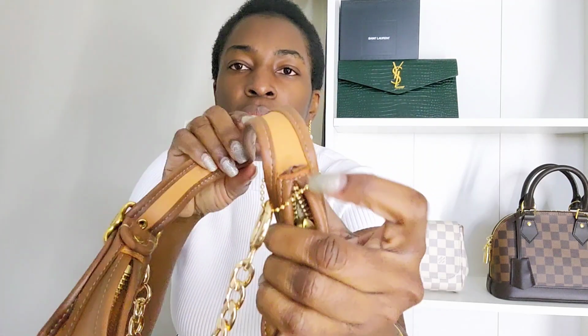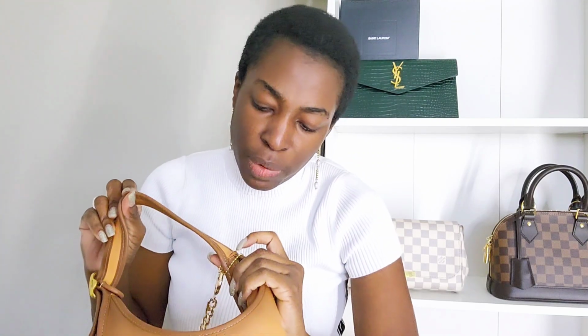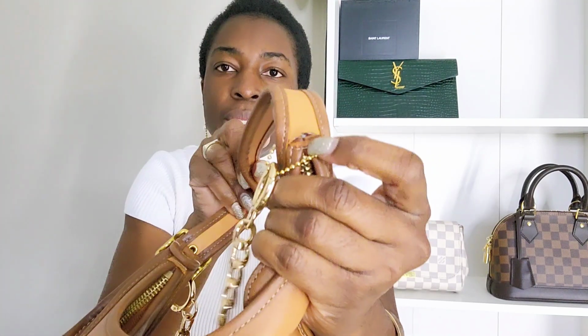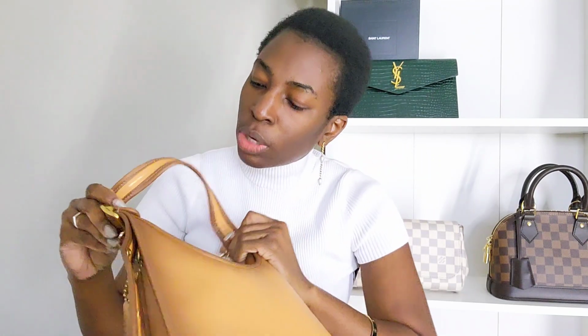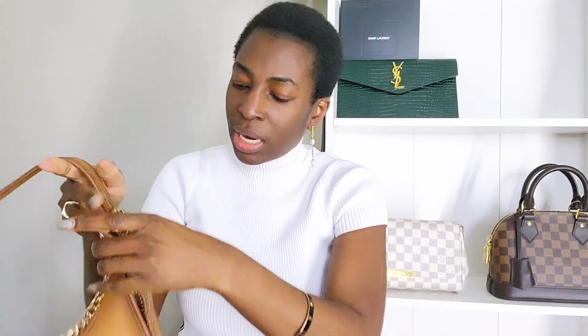Oh, on the interior here as well, I can see some tears. I really don't know what caused that. Perhaps the finishing just didn't hold as much as they thought it would. But other than that, yeah, I just really like this bag. It's just so easy to carry, and very simple and elegant at the same time.